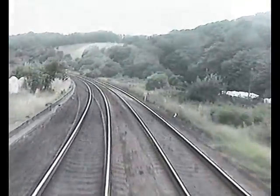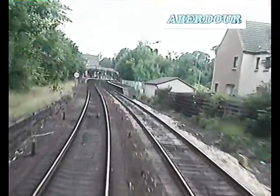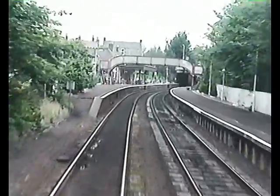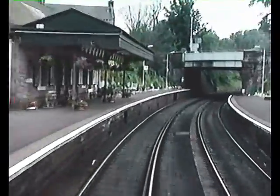Aberdour regularly wins prizes for its floral displays. Yes, it's a picture, isn't it? Very nice.